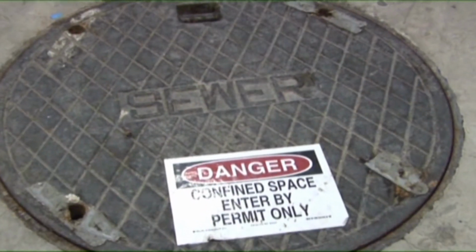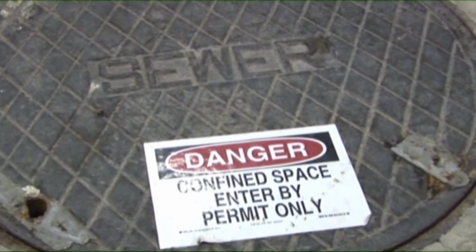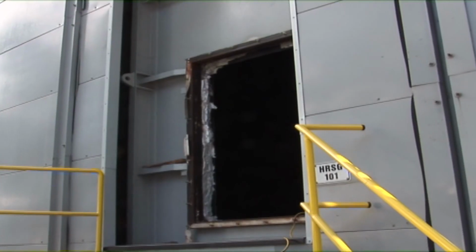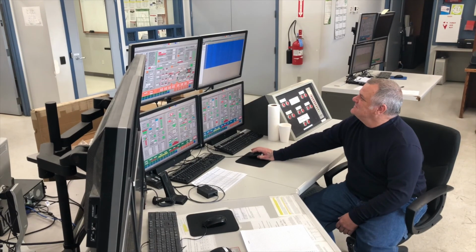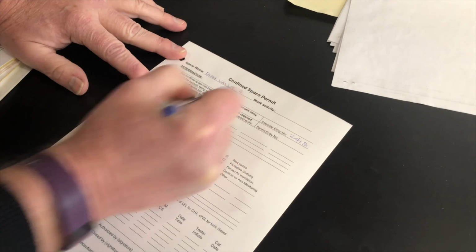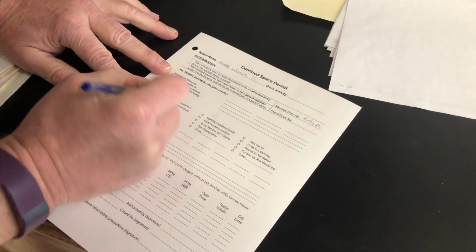All confined spaces are labeled and can be dangerous. You should keep out of these spaces unless there is work you need to complete. If you need to enter a confined space, go to the control room and request a confined space permit. If hazards develop in a space, you are required to leave the area.